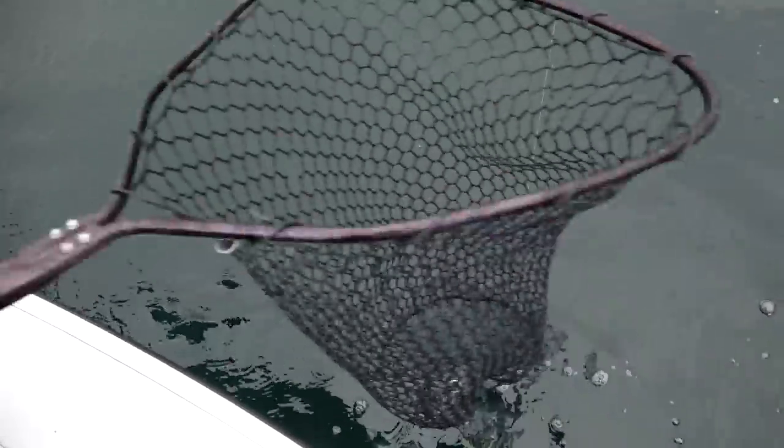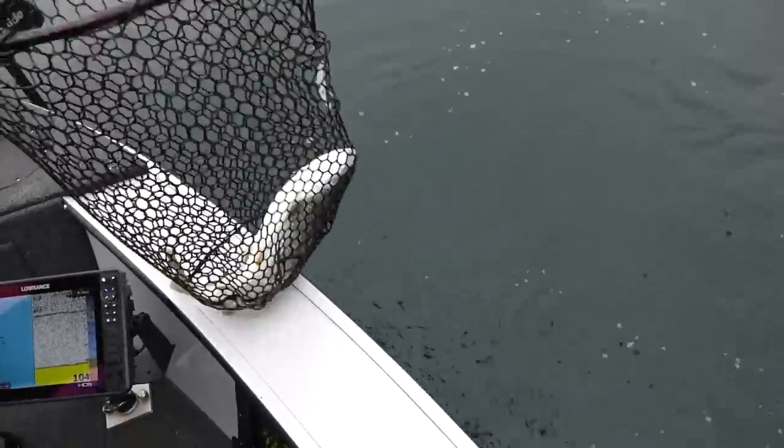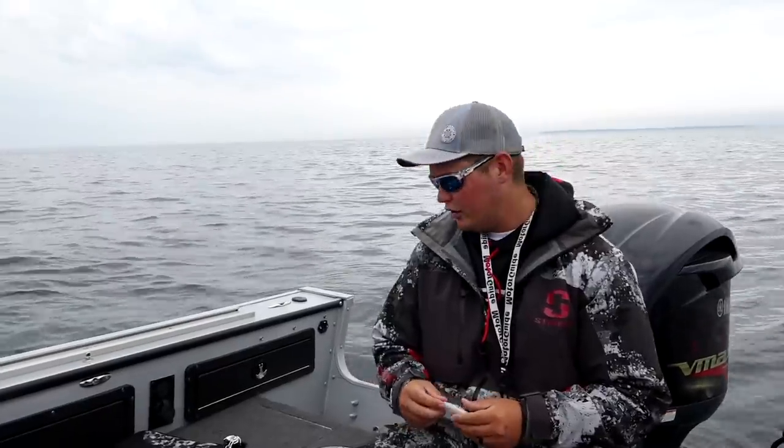One and a half and 2 ounce jigs are pretty much what you're looking for size. One of the things that you have to remember with a lake trout is they're very aggressive fish. So it's more about getting down to the bottom, not about a slow fall or anything like that. So use as heavy of a jig as you need just to get down to the bottom quickly.